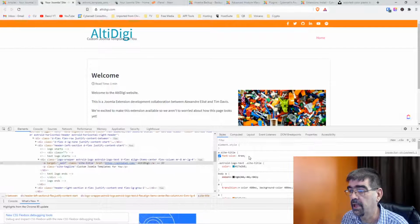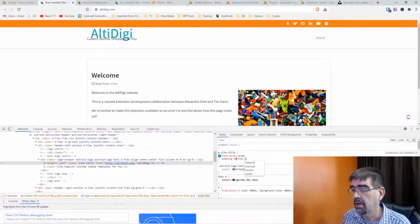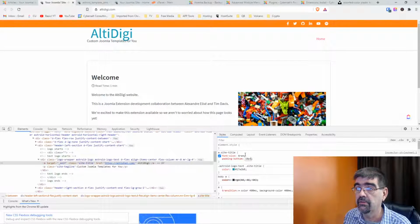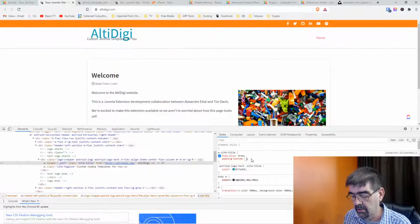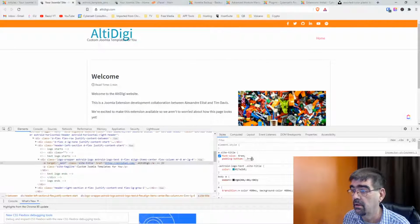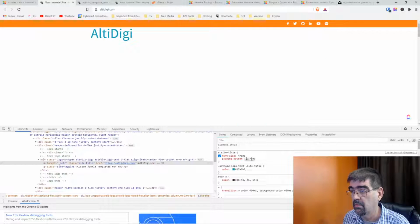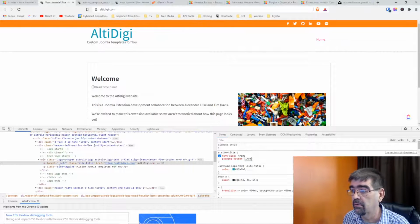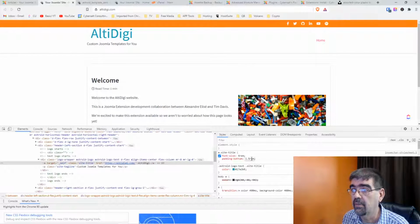Great. Now I need a little bit of padding on the bottom there. Padding. Bottom. And let's put 10 pixels. No. Maybe we should put some rem in there. 0.3 REM. Let's put 1.5 REM at the bottom there.